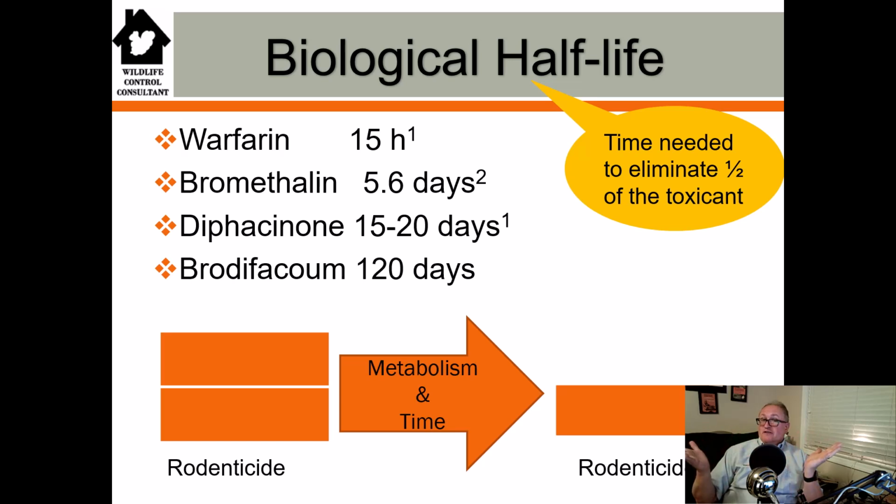So warfarin, which is a first-generation anticoagulant, the biological half-life is about 15 hours. Pretty short. Bromethalin, 5.6 days. Now bromethalin is a non-anticoagulant. Difethialone is a second-generation anticoagulant. The half-life is 15 to 20 days. Brodifacoum, the half-life is 120 days. Tells you how toxic and how persistent this is.